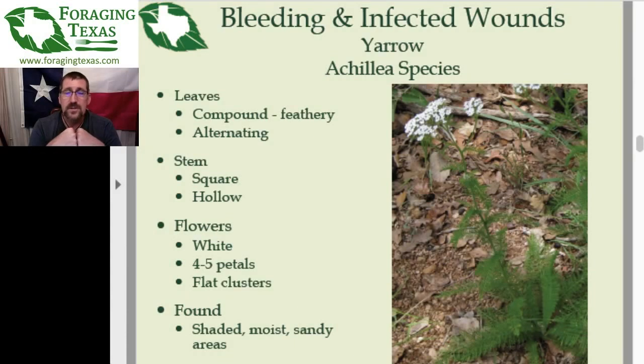Mentioned their flat clusters. You will find this in kind of the shady, moist, sandy areas. So they don't like full sunlight necessarily, but they're not going to be in the deep woods. So a lot of times along borders, in openings of woods, near water, near sandy soil. If you're familiar with Texas geology, they're all over the hill country. Lots and lots of them growing up there. And all through central Texas, and then in the more open field areas of East Texas. I found these out at Big Bend too. They seem to like sandy soil by far.